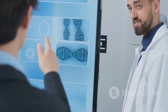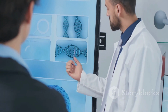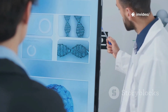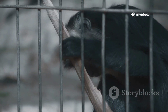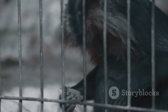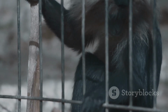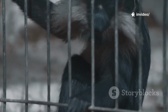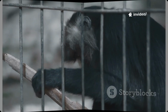Scientists have already inserted mammoth genes into elephant DNA in experimental hybrid embryos. Some suggest that within a few decades, living, breathing mammoths could exist. Imagine that. Creatures we thought were lost forever, alive in our time. What impact would that have on ecosystems, human society, and our understanding of evolution itself? Would they be confined to labs and reserves, or could they roam wild once more as nature intended?